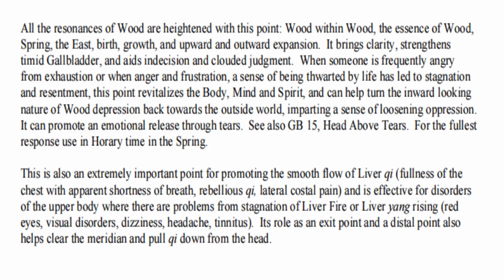This is also an extremely important point for promoting the smooth flow of liver qi: fullness of the chest with apparent shortness of breath, rebellious qi, lateral costal pain. It is effective for disorders of the upper body where there are problems from stagnation of liver fire or liver yang rising: red eyes, visual disorders, dizziness, headache, tinnitus. Its role as an exit point and a distal point also helps clear the meridian and pull qi down from the head.